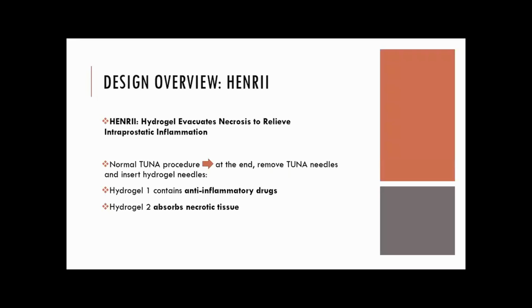So our design, called HENRII, is going to utilize the normal TUNA procedure, and TUNA is a thermotherapy treatment that uses radio frequencies to ablate prostate tissue, and it's one of the most successful treatments for BPH, so we decided to use that. At the end of TUNA, it's going to remove the needles and insert the hydrogel needles. We have two hydrogels. One contains the anti-inflammatory drugs, and the second one absorbs the necrotic tissue.